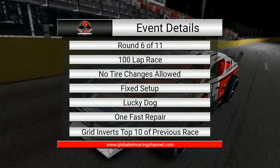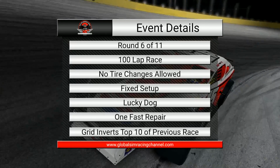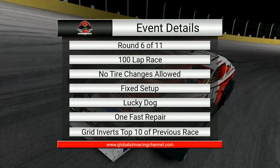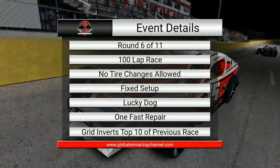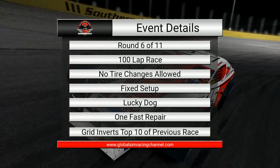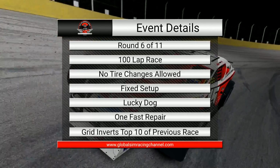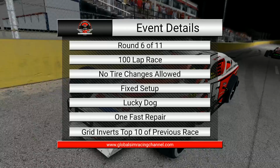Of course, and the race details here for tonight. This is going to be quite interesting. We're almost halfway through the season already. This is round 6 of this season. 100-lap race as always here tonight. The thing is, no tire changes will be allowed when making a pit stop. They can make repairs to their cars, but other than that, no tire changes will be allowed for them. This is a fixed setup, so the iRacing setups that iRacing has built for these SK Modifieds are being used to help these drivers make it a little bit even based on just driver skill.